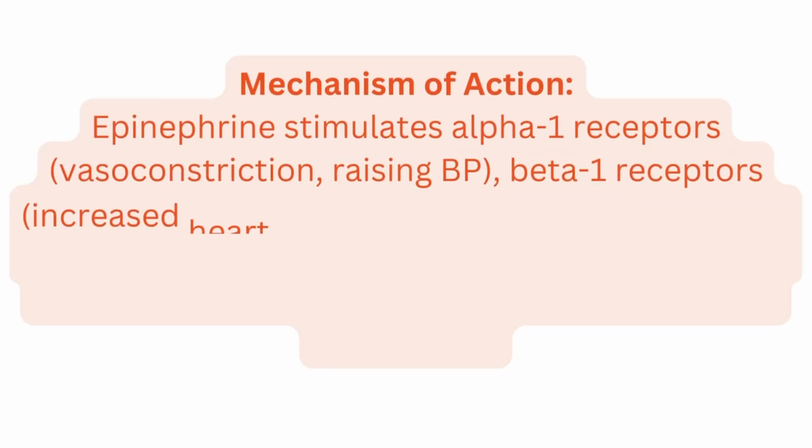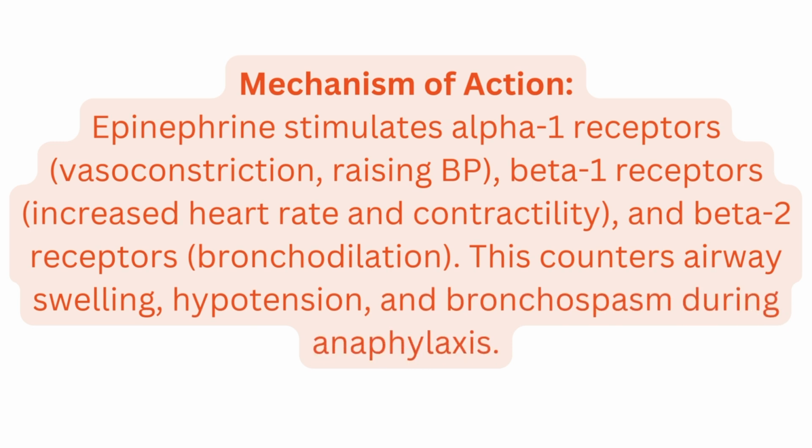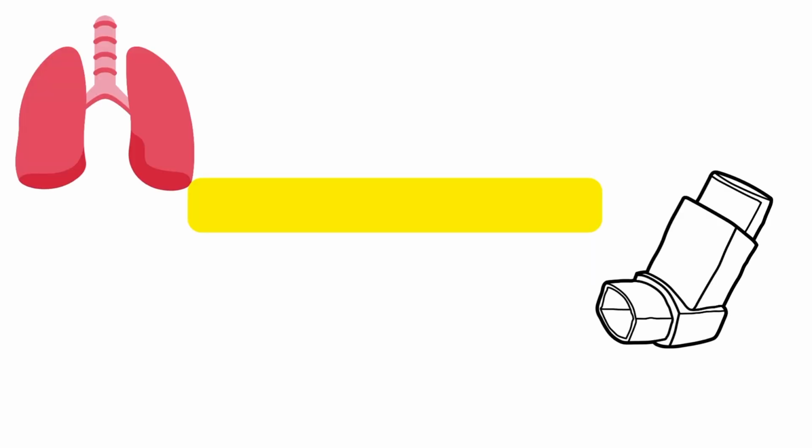So epinephrine stimulates alpha-1 receptors, which are involved in vasoconstriction and raising the blood pressure, beta-1 receptors, which increase heart rate and contractility, and beta-2 receptors, which are responsible for bronchodilation. This counters airway swelling, hypotension, and bronchospasms during anaphylaxis.